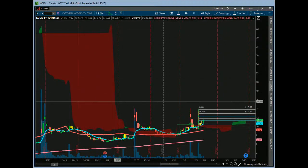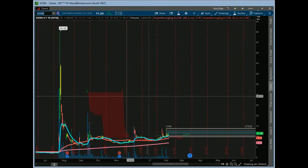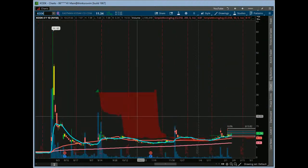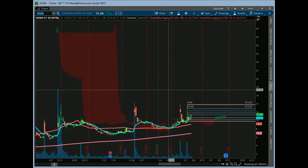Sometimes they have good news, but ever since all the drama a couple months ago, it seems to be doing the same thing, right? This is my suspicion with the GameStop type thing, just these little spikes every now and again, kind of into that sort of pattern. So that's what we've got going there on Kodak.